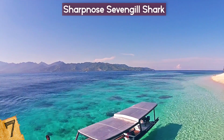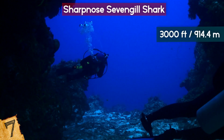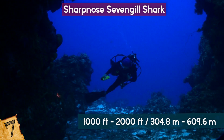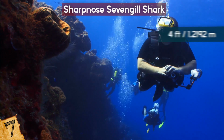Also known as the one-finned shark, this shark inhabits virtually every sea and ocean in the world. However, it's found over 3,000 feet under the ocean surface, with its average depth about 1,000 to 2,000 feet. So while it may be everywhere, if you're not at the right depth, you'll never see it. Plus, they usually don't get bigger than 4 feet long.